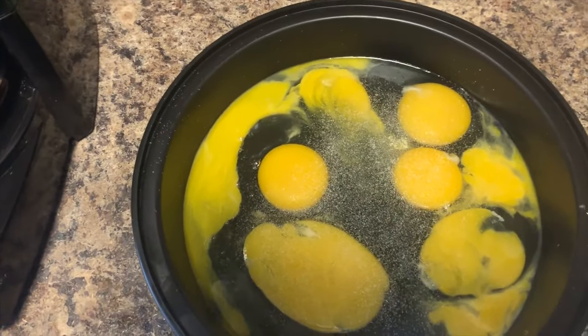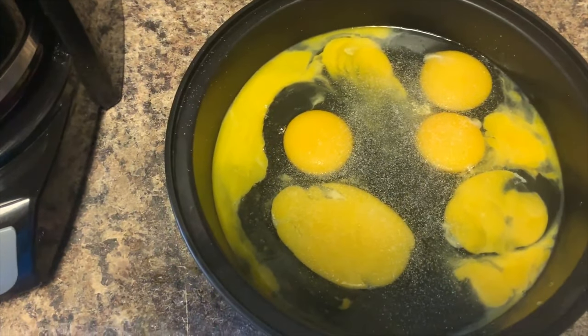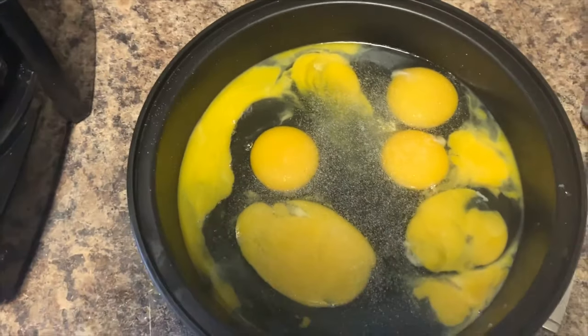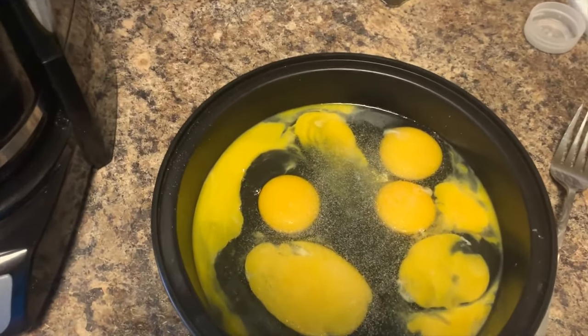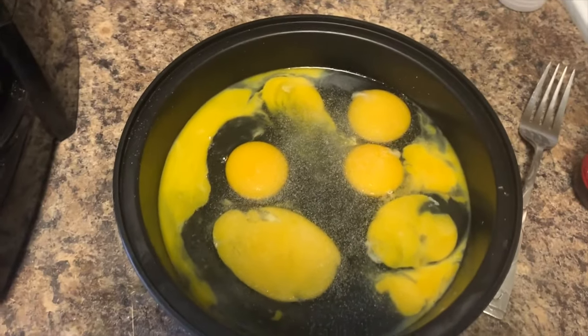I normally don't put my pepper in my eggs until the end, because I don't want the color of the eggs to turn dark as I'm cooking them. Now, that's not to say that this ingredient that I'm getting ready to put in isn't a little dark, but I need the flavor.